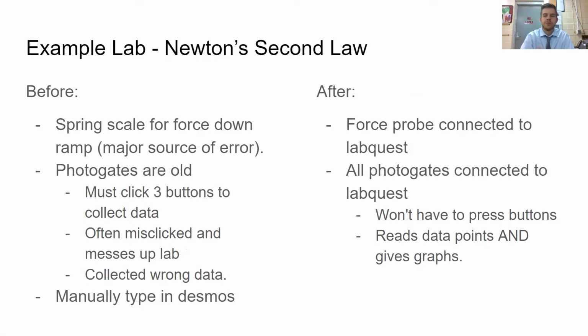My students would start the unit by getting a ramp with a car on it, and they'd set up photo gates to track how long it would take the cars to move down the ramp, and they could use that to calculate the acceleration down the ramp, and then they know the mass of the car. And then they can chart the different relationships to see what the best graph is for the relationship between force, mass, and acceleration.